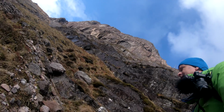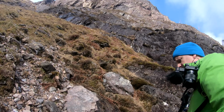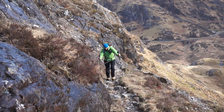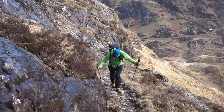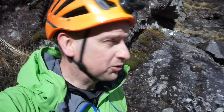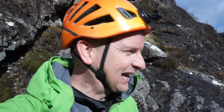Excellent, right, let's go. We were soon in the shadow of Gearr Aonach, and it was warm. It felt spring-like down here, and we headed up, and we were soon gearing up, getting ready to start the scramble. Well, you can probably tell we've reached the start of the scramble. Really, it goes up here and zigzags, surprisingly enough, up the hill.